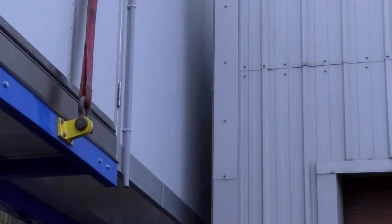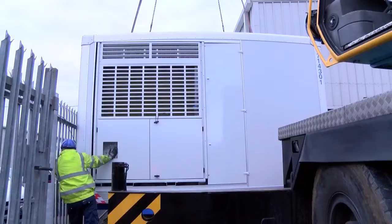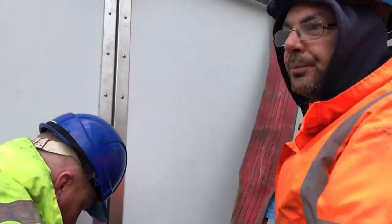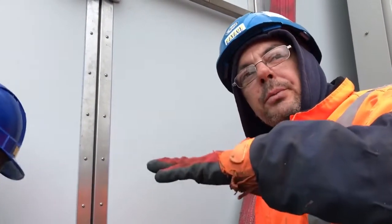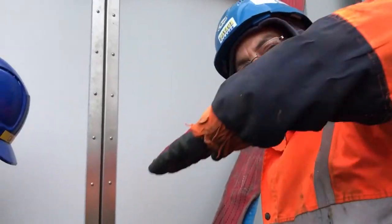It's proving challenging. The gap between the factory and the neighbouring fence is very narrow. Eventually, they get it down. However, there is a problem with the way the load is sitting on the hook. At the moment, the cabin's sitting like that. So if we put extra shackles in this end, we should bring it level. And then we'll be able to get it in properly. At the moment, it's just digging in like that.